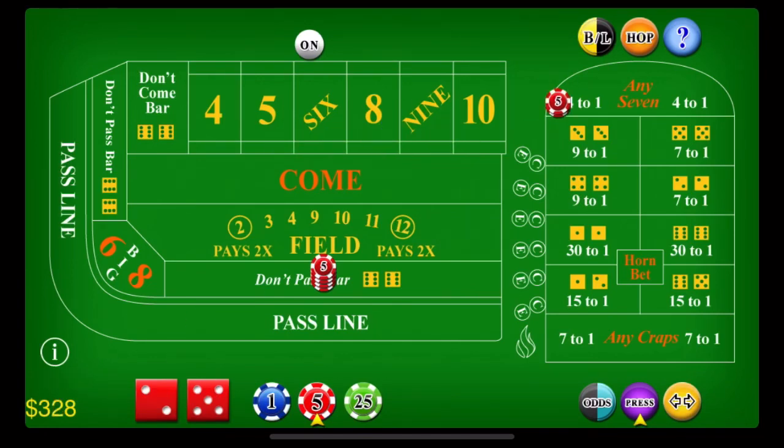Seven out, pay the don't. So we're up there a little bit, we're moving right along. Let's go ahead and bump that up to a quarter now. All right, shooter, point is 8. Let's try to spread out. We've got a 5, a 6, an 8, and a 9.